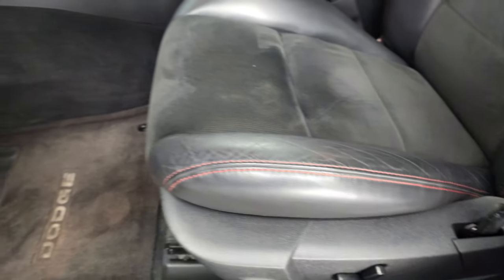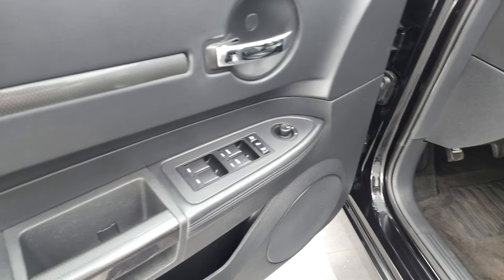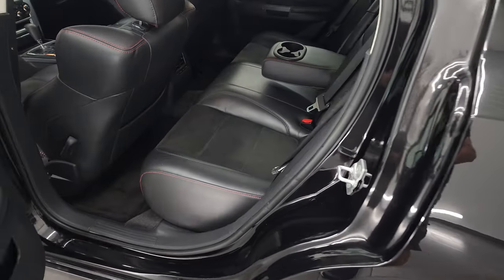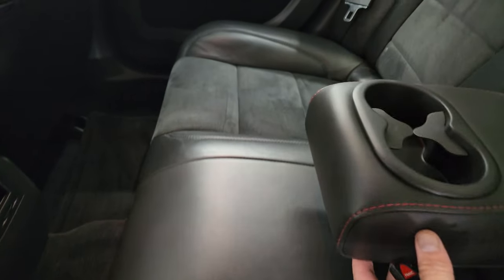Power driver's seat, factory floor mats, auto headlamps, power windows, power locks, power mirrors. You get the carbon fiber trim on the doors. Back seats, just as clean as the front seats. No rips or tears back here.